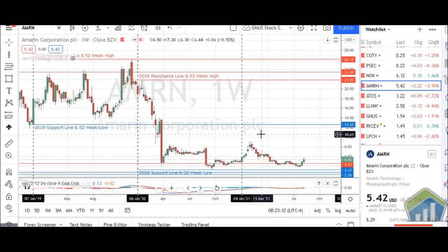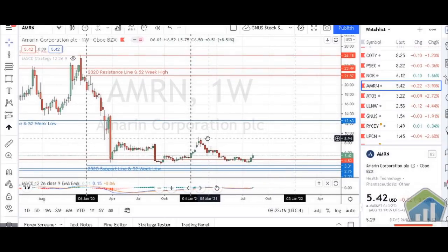So I feel like that 1263 is going to act as a resistance. But before we make it up there, we're going to run into other resistance lines, right? Or even support lines that should act as a resistance. So if we take a look at this area right here from 2020, this is going to be a support line that's going to act as a resistance, because as you can see, it went sideways.